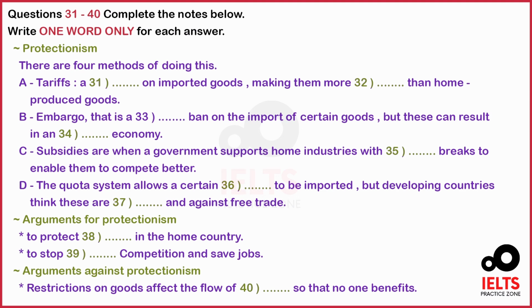There are at least 4 arguments that may be given for using protectionism. Firstly, to protect employment in the home country. The simple view is that if imports are stopped, then jobs will be saved and even created at home. Secondly, to prevent unfair competition. It is often said that developing countries have the advantage of cheap labour costs in their countries, and that they use this to undercut the price of the same goods produced in richer nations. A tariff might be applied to even out this imbalance.